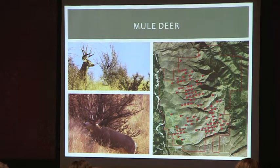Moving right along to mule deer, I've done the same thing, mapping the distribution of observations. You can see it's a completely different area for the most part. There's a little bit of overlap in some of the center pivots and agricultural areas, but they tend to be more upland where Nate's bitterbrush are, and that is primarily what they're feeding on during this time of year.